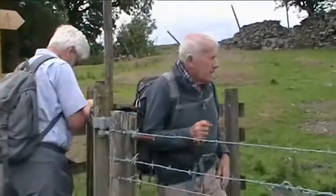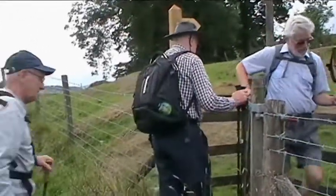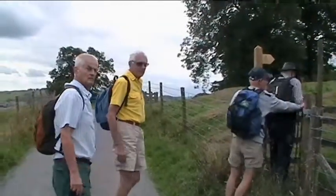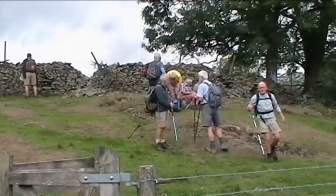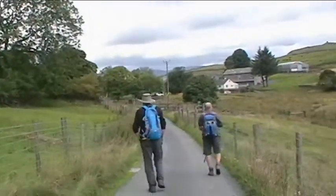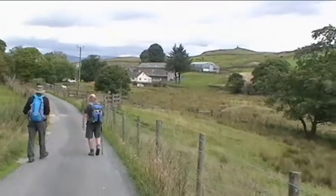Right, we'll just come across from one stile to another, and we're going to have our coffee break here. Then we'll go back out onto this road, and we're going to go down the road. But we're having coffee time now. Well, that was coffee time, and we're off.